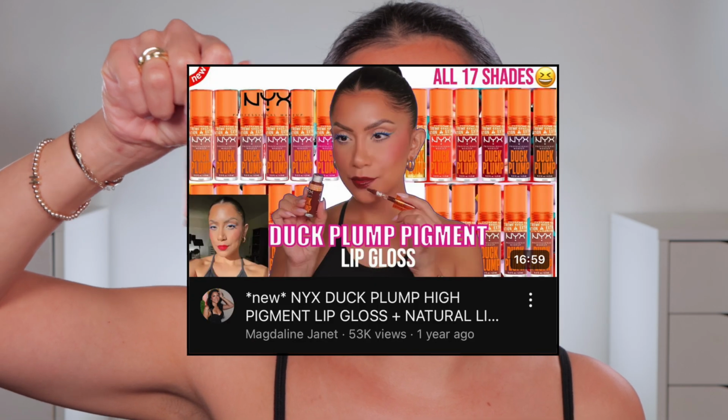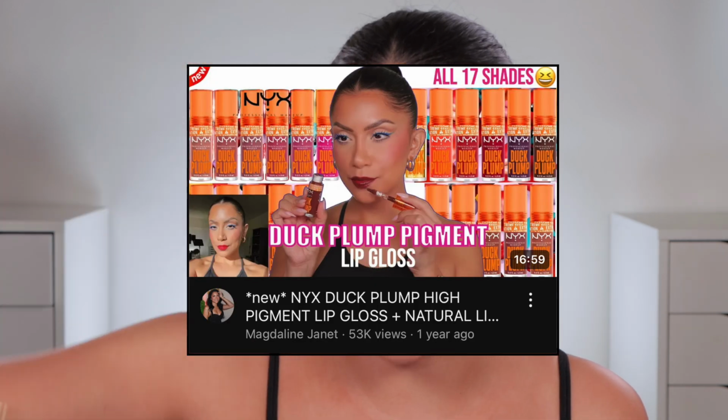The tingling on these is definitely a lot more potent and intense than the lip liners. My lips were tingling, but at the same time, I did lip swatch 11 of them, so that was bound to happen. But it wasn't as intense as when I lip swatched 17 of these, and I remember that feeling was whew. So yes, you get some tingling, but not super intense. If you don't even like that tingling, these are great for you.